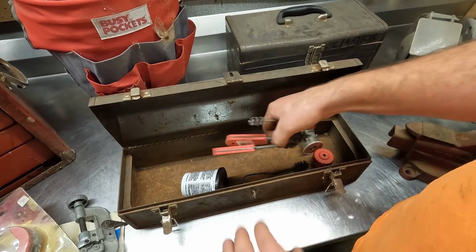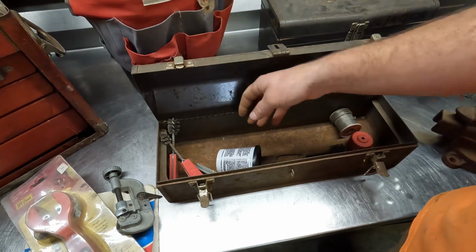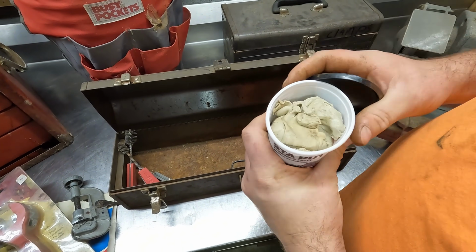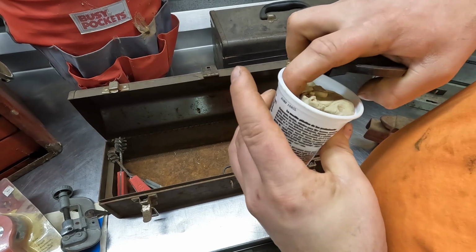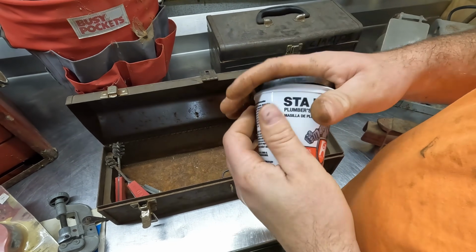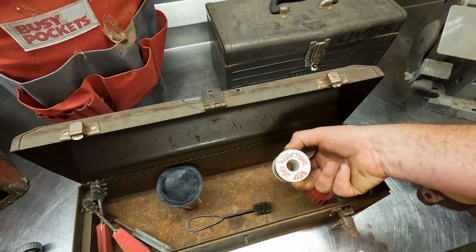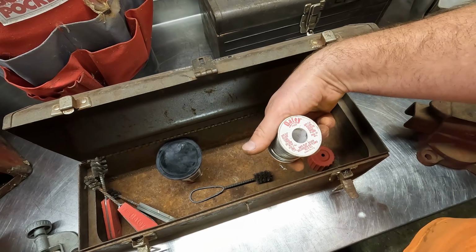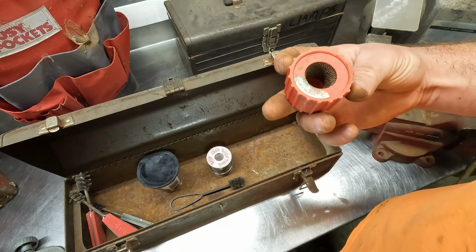Got some pipe cleaners, wire brushes. Got some plumber's putty. Actually, not bad. There's a little bit of used stuff on the top, but the stuff underneath actually isn't that bad. Another brush, some solder, silver lead-free solder, and little battery terminal cleaner here.